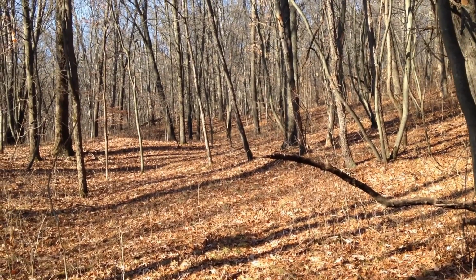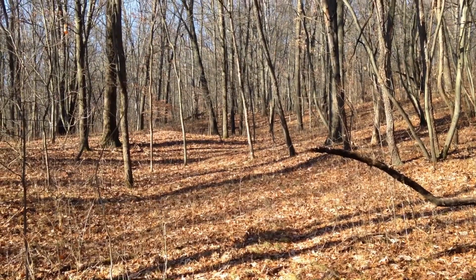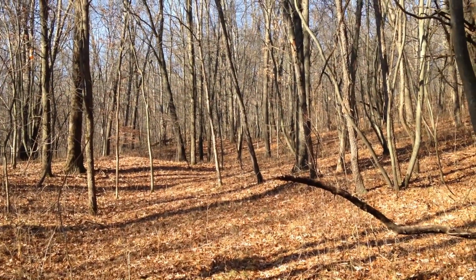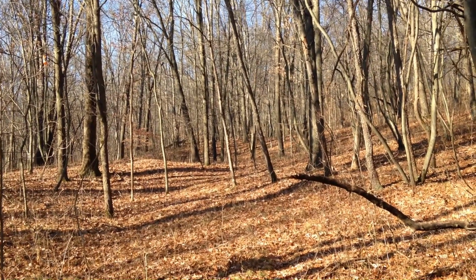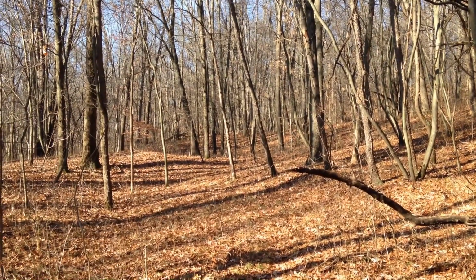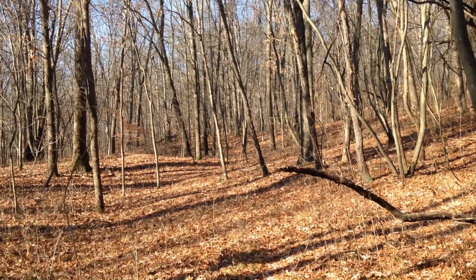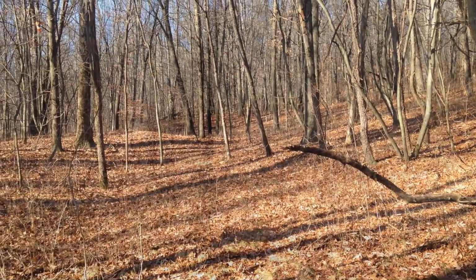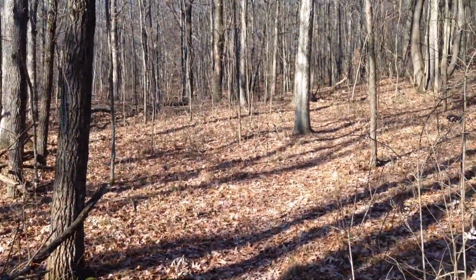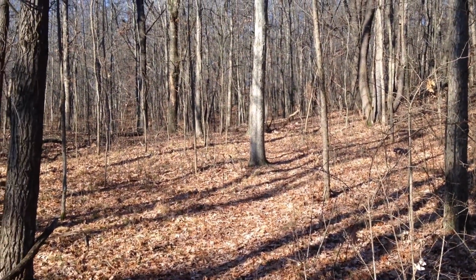And actually, I discovered an aerial photograph taken in 1949 of this region, and you can see the hills totally denuded of trees. Here and there you see an orchard, probably apple trees, and lots of fence rows. Can you see our trail? Very indistinct.